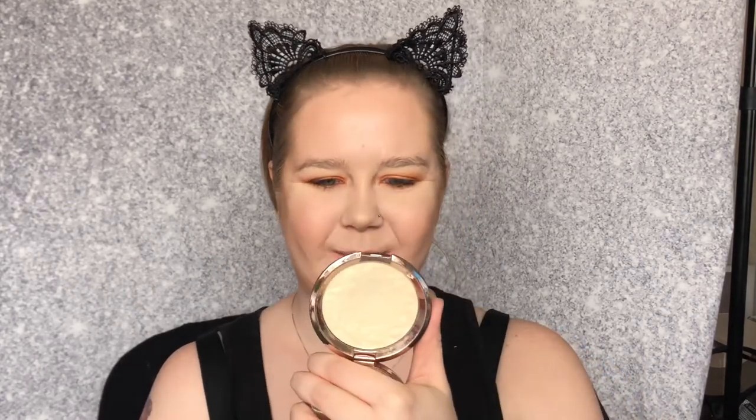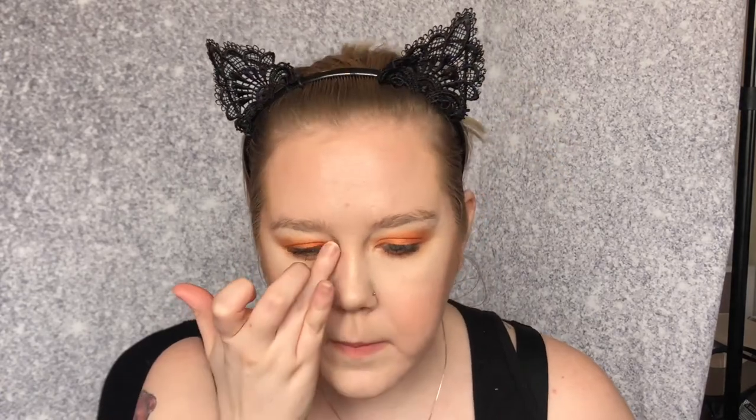Do I feel like I need anything else? Inner corner highlight. That's what I need. So I'm gonna take my Becca Shimmering Skin Perfector in Vanilla Quartz on my finger. Just a little more of it on my brow bone. Ooh. I think that is done.